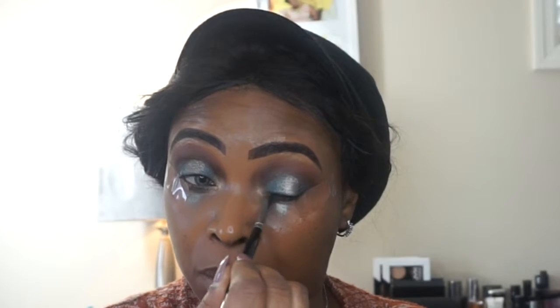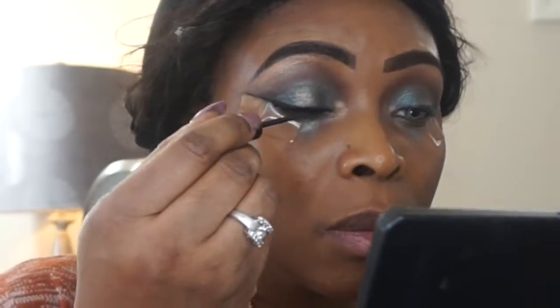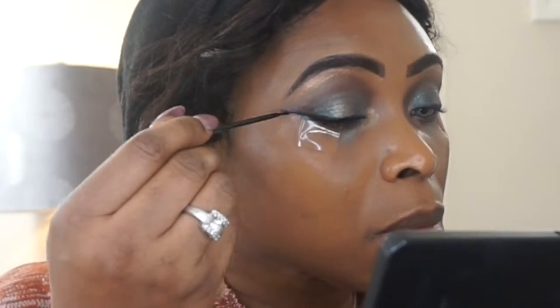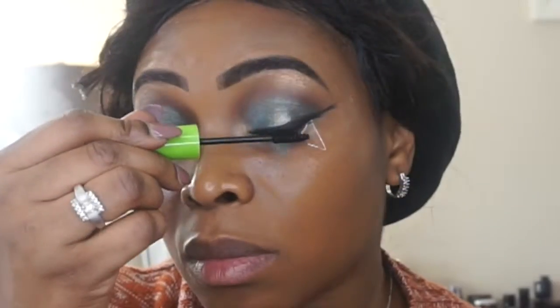Now the shade that I'm using in my tear duct is Ethereal. I used that in my tear duct, and I also used that on my brow bone. And the eyeliner that I'm using is from NYC. It's the liquid eyeliner, and I'm just using that to create my wing line. As you see on there, there are fallouts from the Extra Dimension shade, but other than that, I like the way they look, and I hope you like it too.